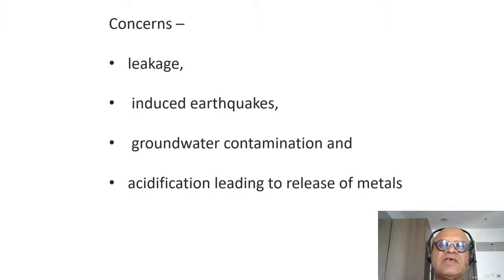What are the concerns? Obviously, when you pump into these open sites which have access to the surface, leakage is a serious concern. Whether they can induce earthquakes or not is also a serious concern, especially when you have huge fault lines like the San Andreas of California. You don't want CO2 sequestration to start inducing earthquakes, in addition to potentially releasing CO2. For example, pumping CO2 and water to do fracking, hydraulic fracturing to extract additional oil, is inducing micro earthquakes, lots of them. We don't know whether they can get big and so on.